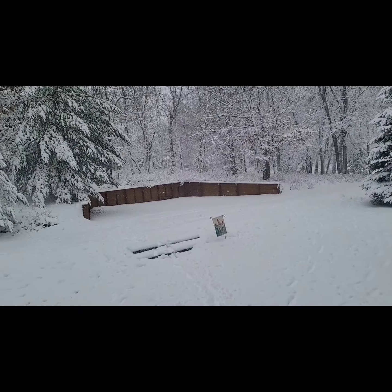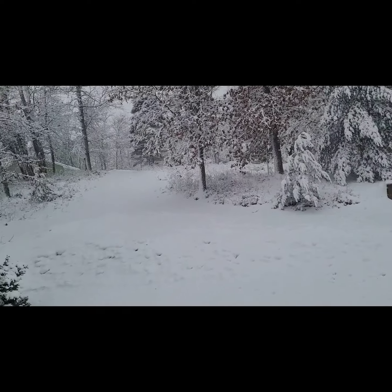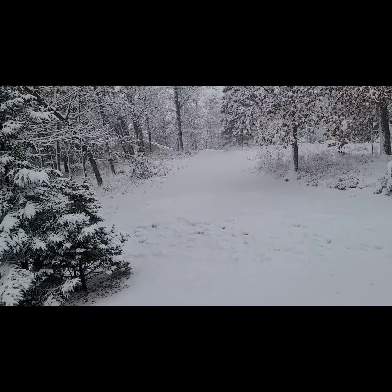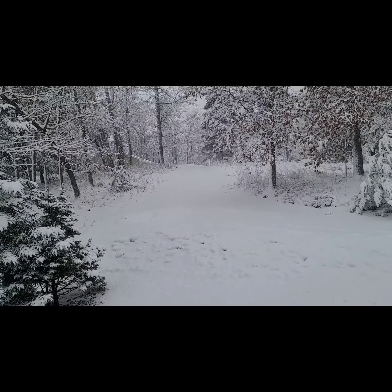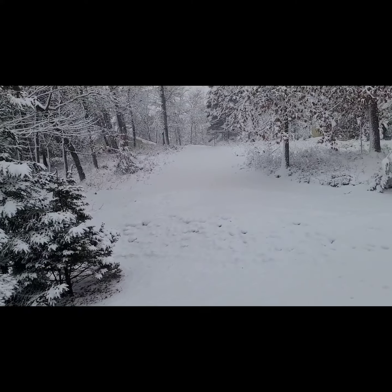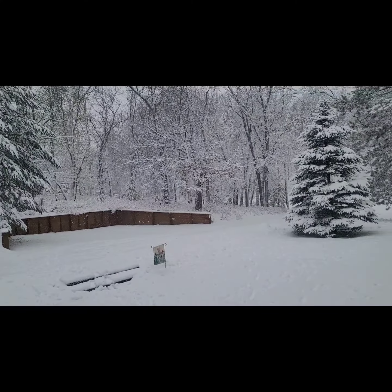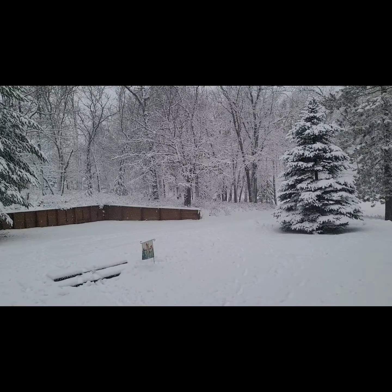Wow. Check out my view. And it's supposed to snow all day. We're getting about an inch per hour of snow up here in northern Michigan, out in the middle of nowhere. All right, hang on.